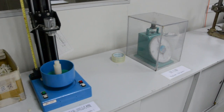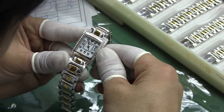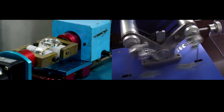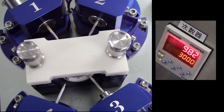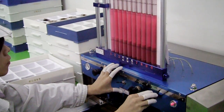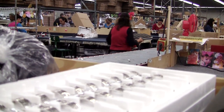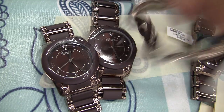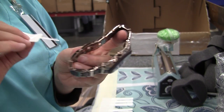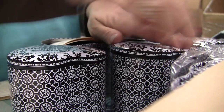Once assembled, the watch is ready for vigorous testing and quality control. Watches are tugged and twisted, the buttons are pushed 3,000 times, leather straps are given 100 pulls, water resistance is tested, and more. Finally, all watches are shipped to our facility in California, where workers inspect each piece, add a price ticket, and package the item in one of our specially designed tins.